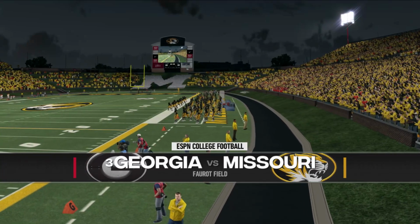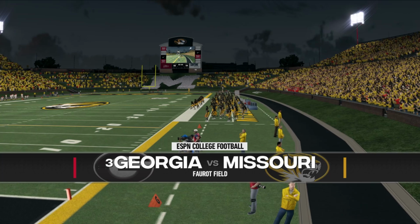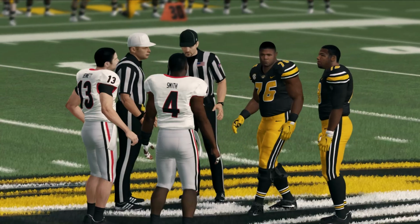Lambeau Field and Columbia, Missouri. These fans are juiced up for the start of this game. This coin toss presented by Nissan. Innovation that excites.